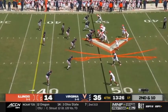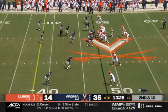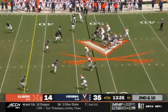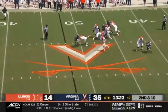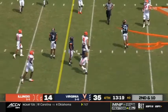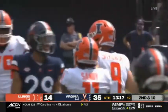2nd down and 10. That's Sandy in motion. Now back outside in the slot. Pressure on the outside, picked up. Sikowski's got room to run. Ball fake and gets down. I don't even know if I'd call that a slide. That's more like a fall.